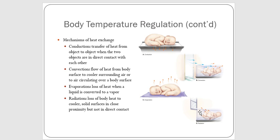You have conduction, convection, evaporation, and radiation. And these are 4 different ways that the newborn baby can lose heat. The first is conduction, where the baby comes into direct contact with something that is cooler than they are, such as a cold scale, or they're laying on an object that's colder than they are. You can have convection, which is the flow of heat from the body surface to cooler areas, or air that is blowing over them, such as if the baby is next to an open door or an open window.